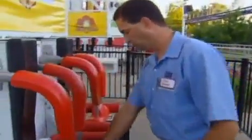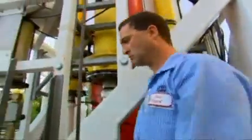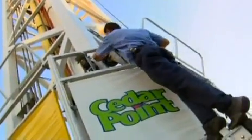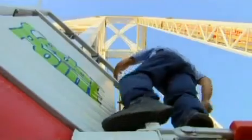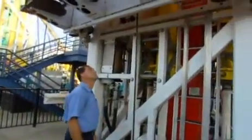Every moving part is checked and checked again every single day. Park owners know that a serious accident would probably result in financial ruin. As a result, the manufacturers build large safety margins into their rides.